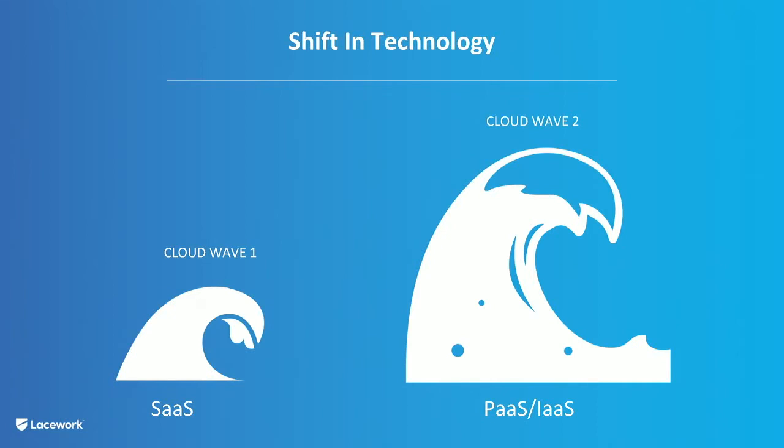The second wave of the cloud journey is much larger from a technology shift perspective, as your infrastructure moves out of your premises and you start to really adopt platform as a service and infrastructure as a service types of technologies. What this really creates is both opportunity and risk when it comes to defining your compliance and security stories.